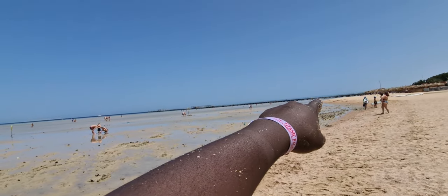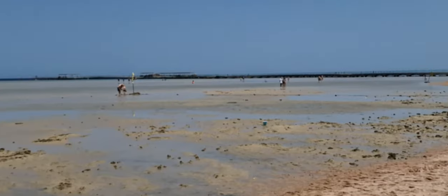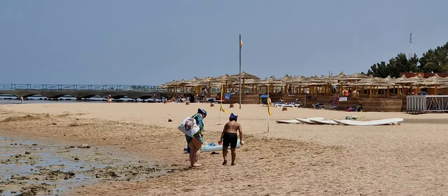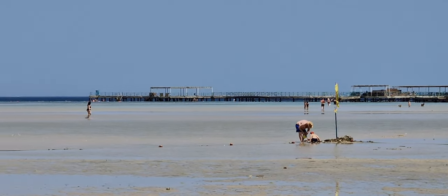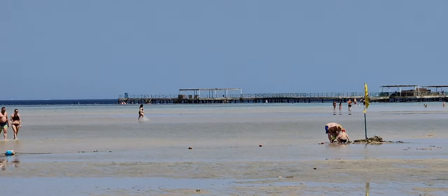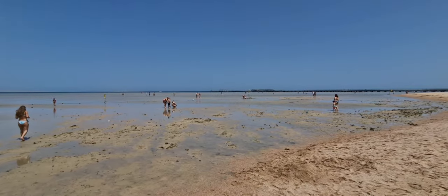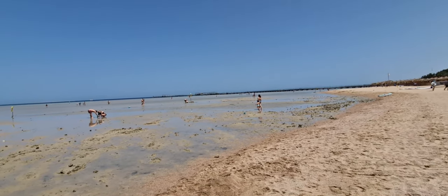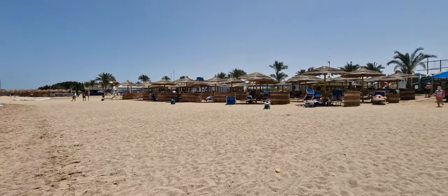There's a path that you can go in this direction, but let me just zoom in so that you can see what I mean. This bridge here is a bit long. It starts from there and goes up to somewhere there, and I think somewhere there people can swim. I would like to go there and see what is happening, just to show you the bleak of the ocean from that side, and to leave the beach here.